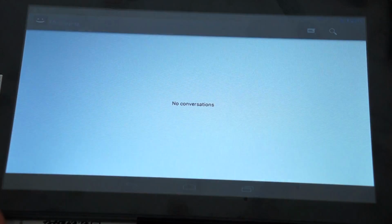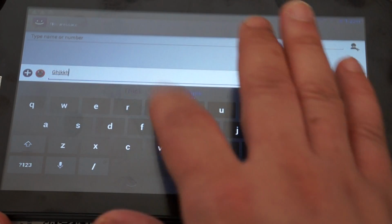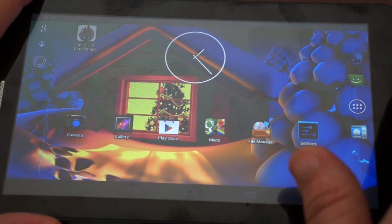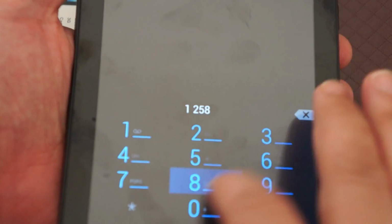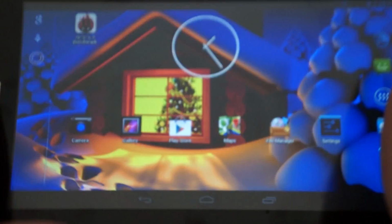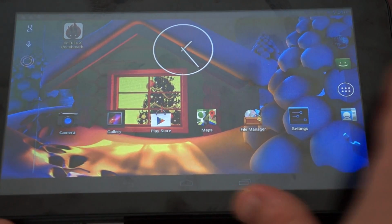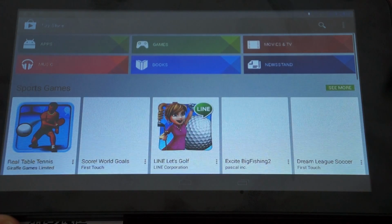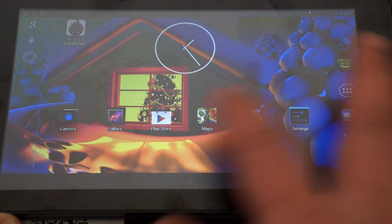Okay, here you can see that it has messaging options. We haven't inserted a SIM, but it's nice and loud speakerphone. The speaker's actually on the back, so that's a good sign that we can hear that nice and clearly. Phone. Again, nice and loud there. And you can actually use a pair of 3.5mm hands-free earbuds as well. They are not included with the tablet, but it does support that. Here's a Play Store, full Play Store, and camera.